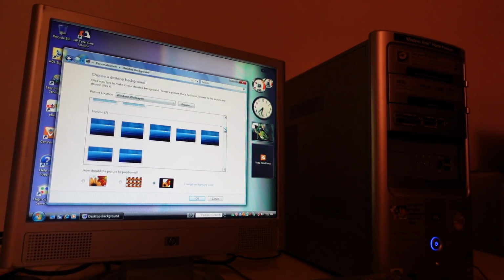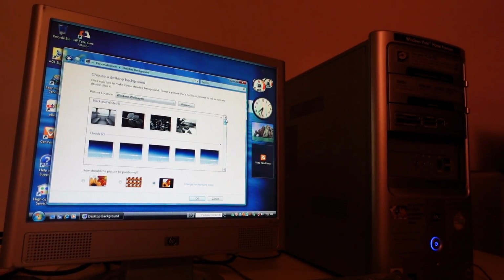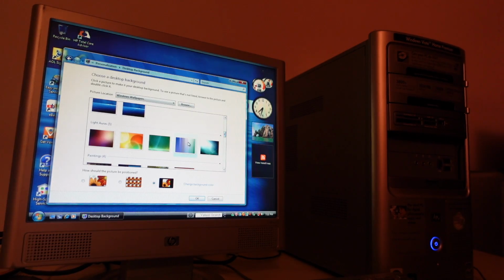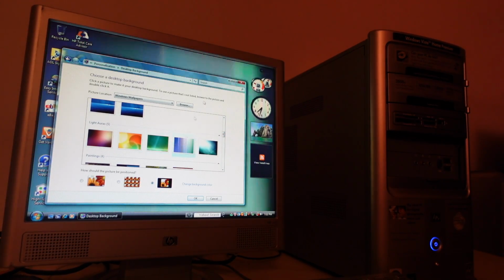Light auras. Horizons are super boring. Clouds, ugh, black and white is boring. I like this one. I like this one. I like all of these aura ones. I think I'm going to do this one.